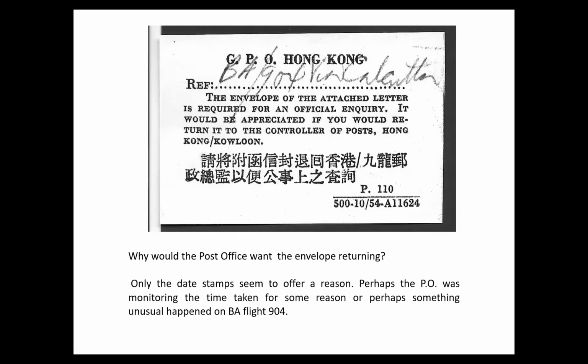It says GPO Hong Kong, reference BA Flight 904 via Calcutta. The envelope of the attached letter is required for an official inquiry. It will be appreciated if you would return it to the Controller of Posts, Hong Kong, Kowloon. And presumably the Chinese underneath says the same thing. So my question is, why would the post office want the envelope returning? The only thing I can think of is perhaps for the dates. Otherwise, perhaps something specific happened on BA Flight 904.